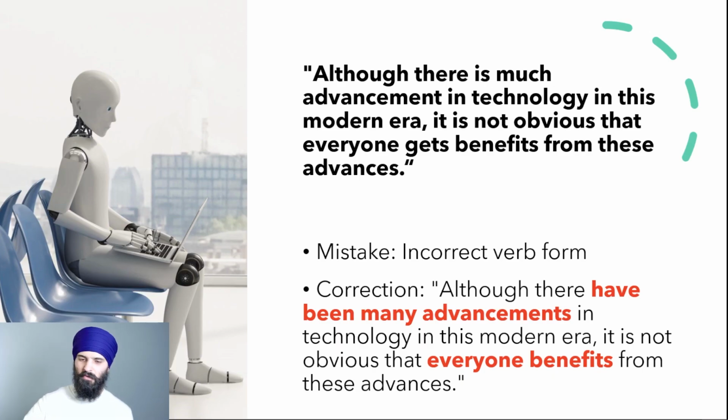Now let's have a look at this sentence here. Although there is much advancement in technology in this modern era, it is not obvious that everyone gets benefits from these advances. Have a quick look.